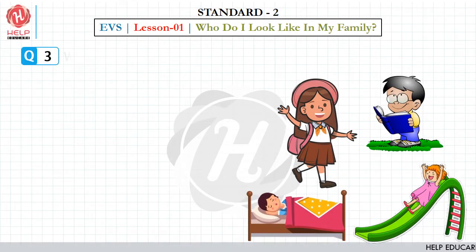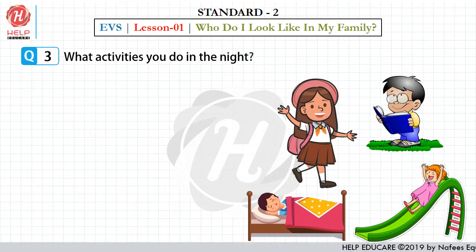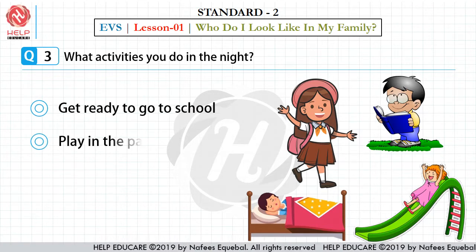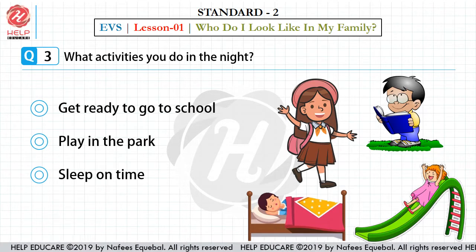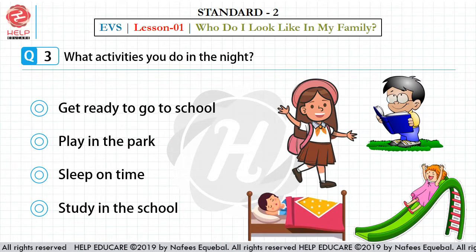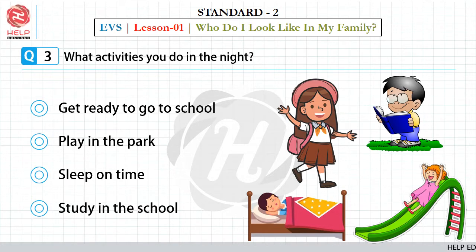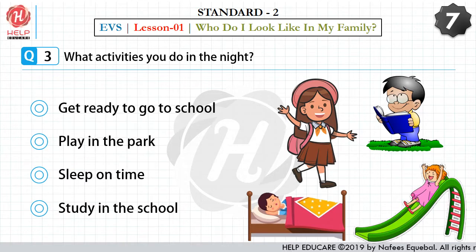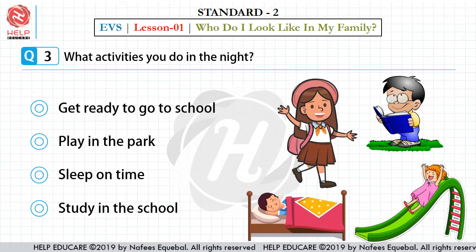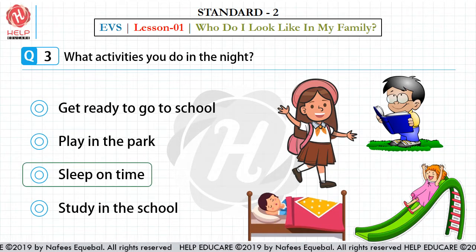Question number 3. What activities you do in the night? First option, get ready to go to school. Second option, play in the park. Third option, sleep on time. Fourth option, study in the school. Correct answer is sleep on time.